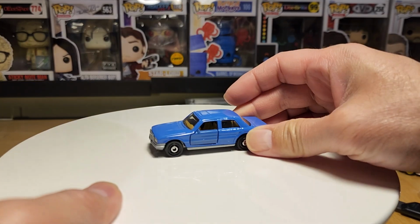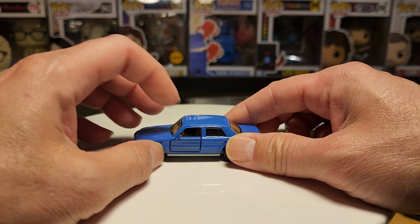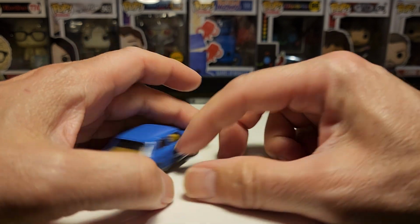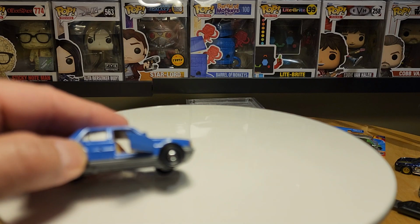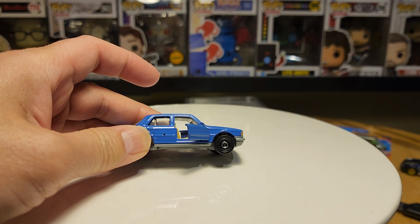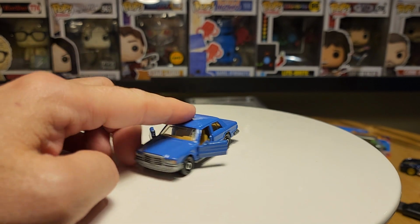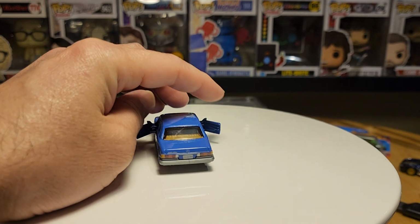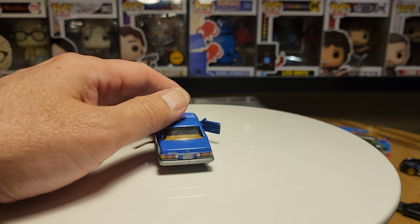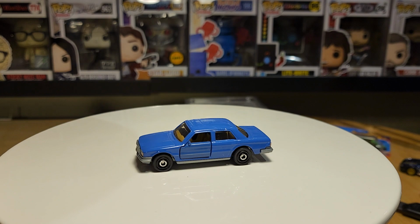Okay, so here it is. Kind of hard to tell on the camera. The camera makes it look all blue, but it's more of a bluish, purplish color. It does have opening doors here. Nothing really fancy other than that. Looks like it's got a little flaw on the side there, a little hole on the back door. It's interesting, it looks like a tan interior, pretty simple. Gray grill, some taillight. Actually, it's got a few tampo details on the back there, more than the front. But cool little car.